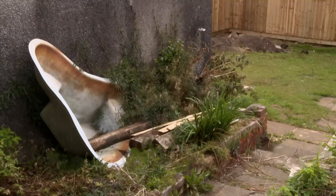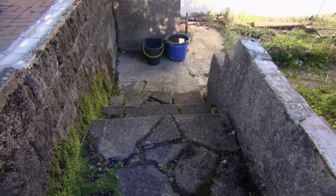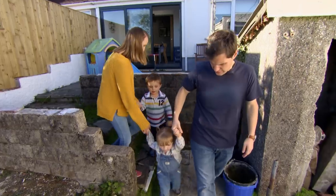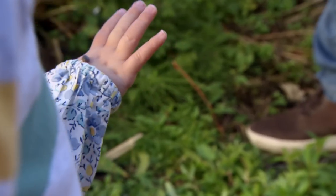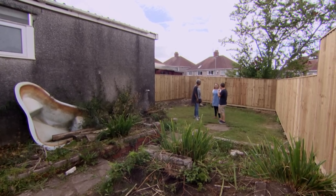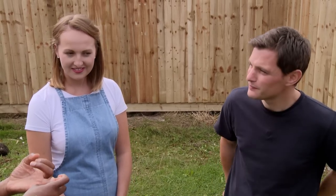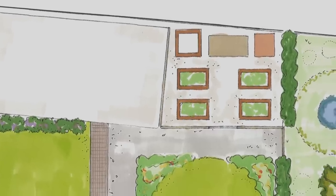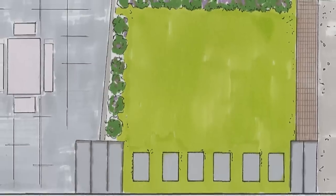Our next Top of the Plots family garden was for Jessica and Peter. Their garden was in very poor shape, and the couple dreamt of a wildlife-friendly space for their two children, which Arret just loved. We're looking for a garden that overall has to be child-friendly, as currently it isn't. Also wildlife-friendly for the children, because it sounds like they're really into bugs and knowing what's going on in nature. So, Arret's incredible design included a pond, a wormery, and a bug hotel.